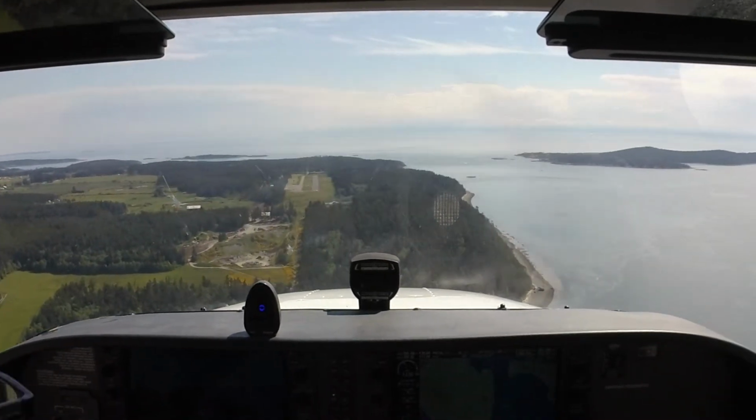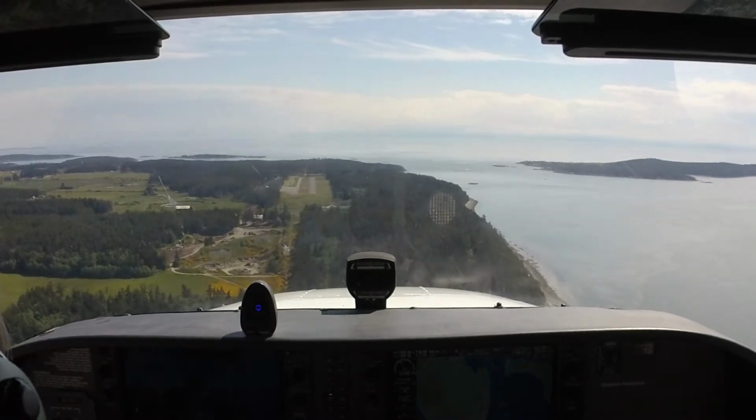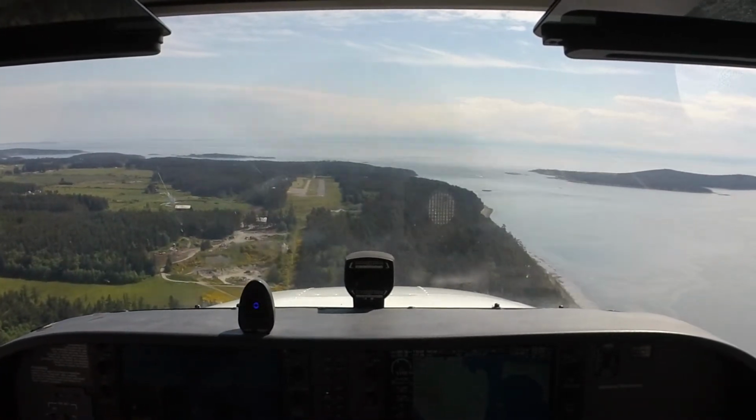Feet over the ground, mile out, slightly high. Lopez traffic.